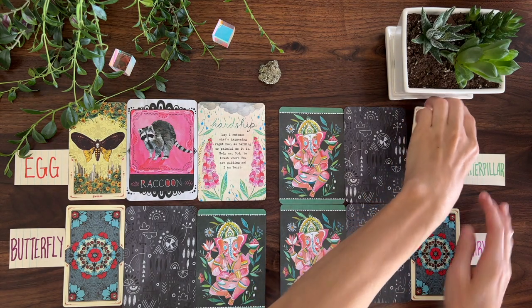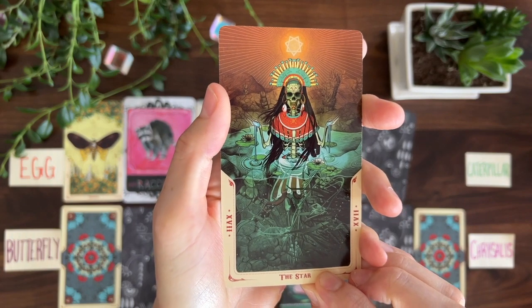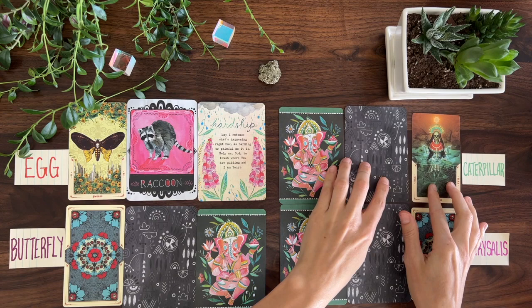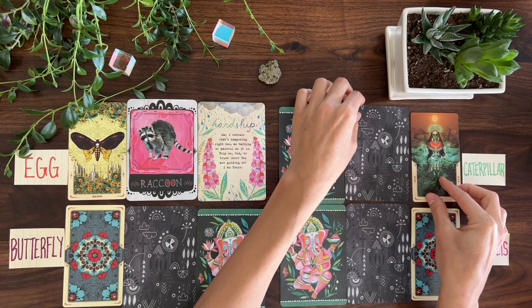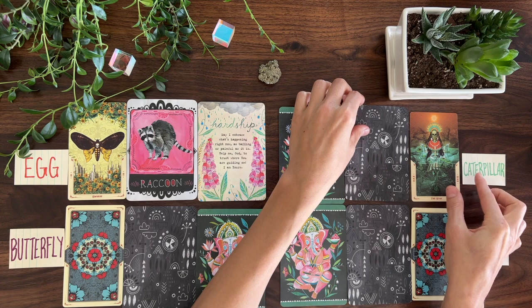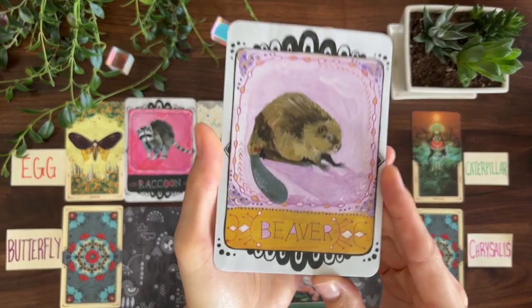So the card that you have is the Star, which is such a beautiful energy to come after this kind of really, really tough energy that you went through in the egg stage. The Star represents deep healing and being seen. So good for you, pile number fours.